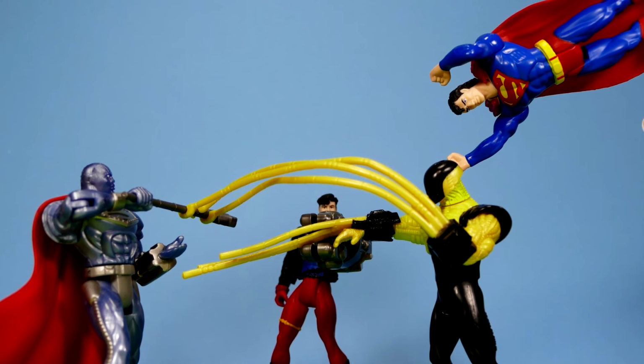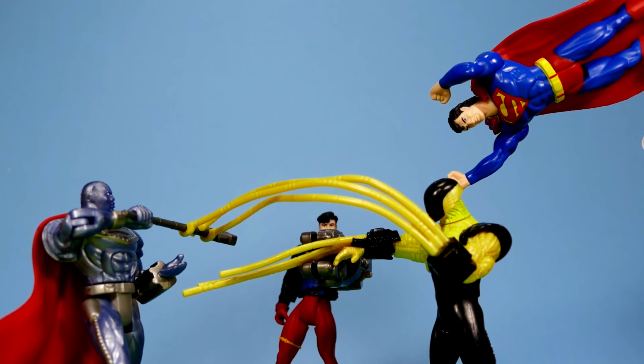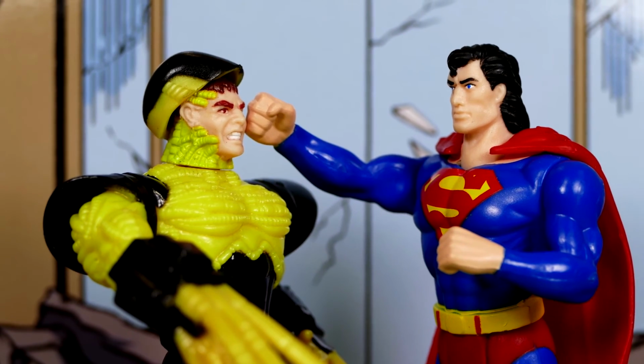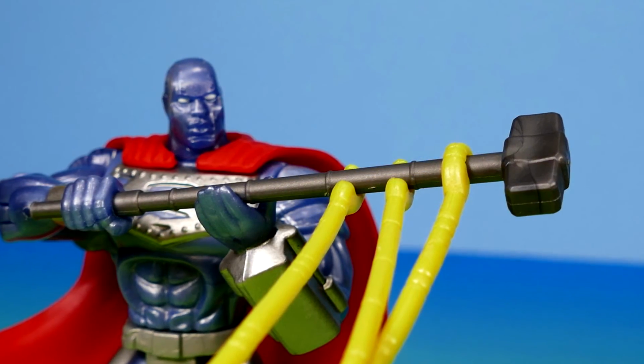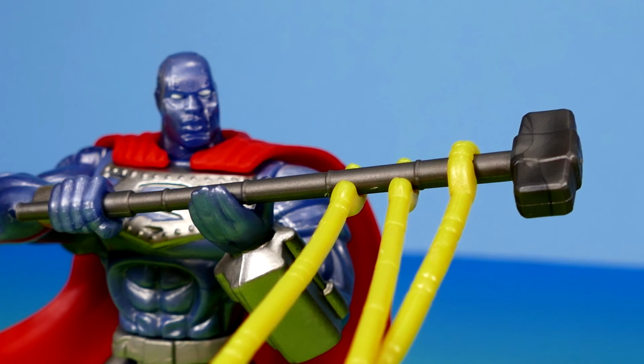Will Superman meet his end at Conduit's kryptonite tentacles? Or will he, with the help of his friends, Superboy, the Eradicator, and Steel, be victorious against the treacherous villainy of the Conduit? You decide.